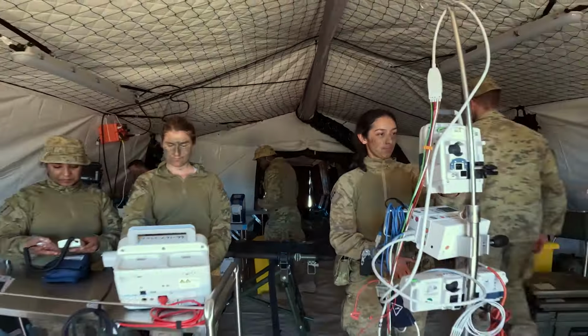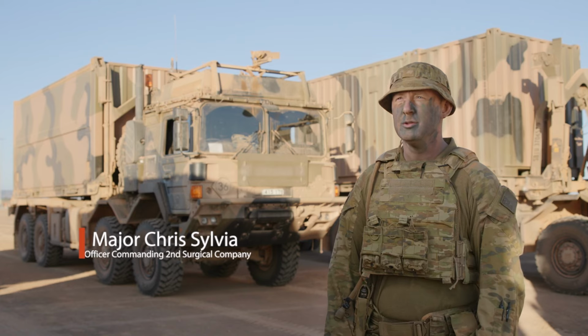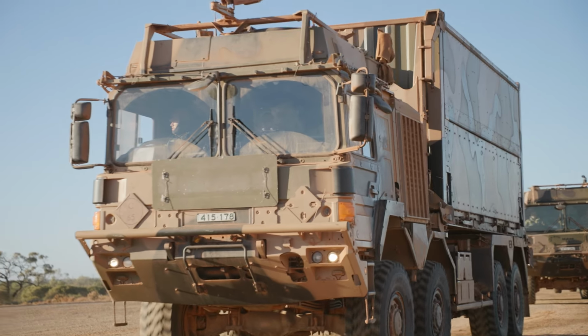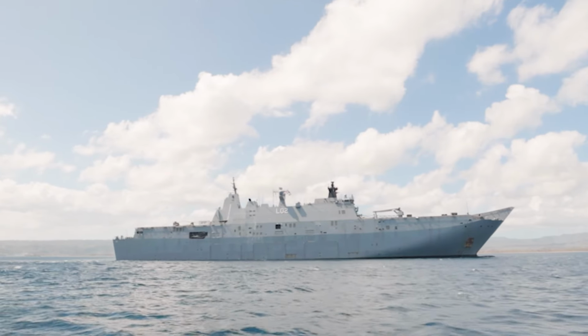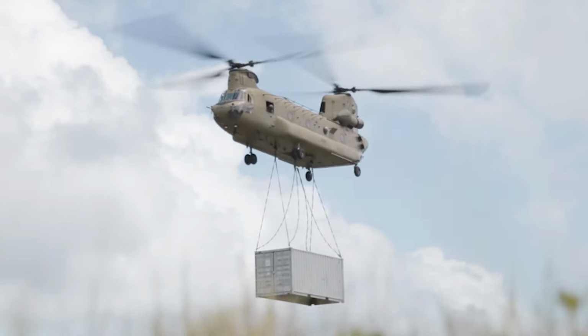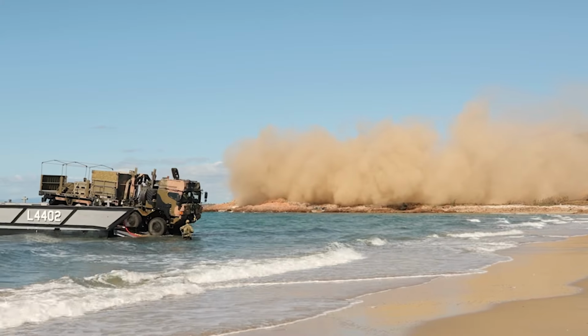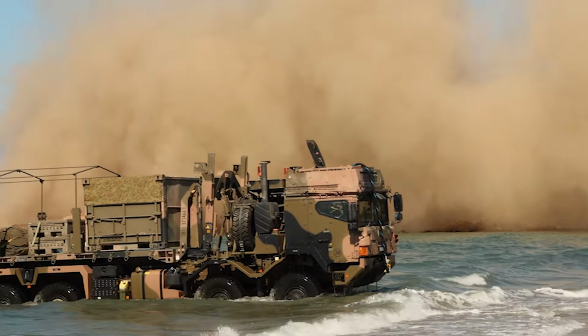surgical interventions. So the Roll 2 Basic can be deployed in 2 20-foot shipping containers via land in trucks, via air on planes, via the sea in some of our LHDs. It can be underslung under CH-47s or via a smaller littoral transport asset to the beachhead. We've got this happening in 4 tents at the moment.